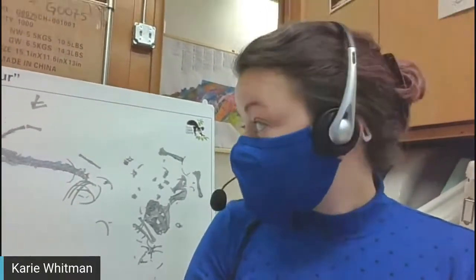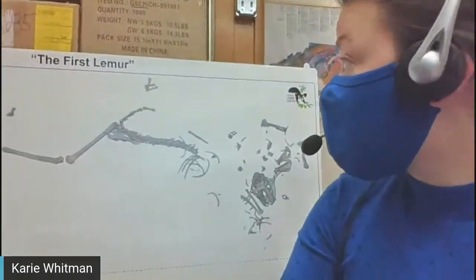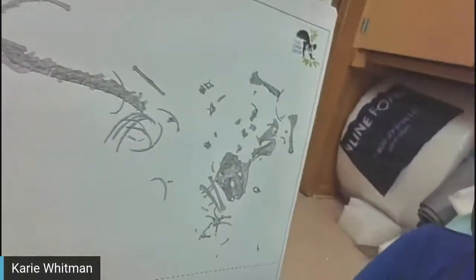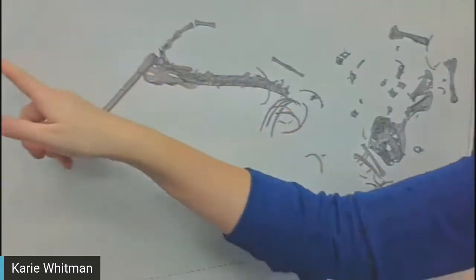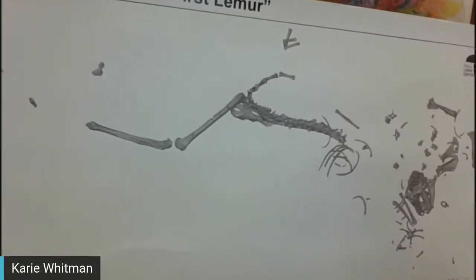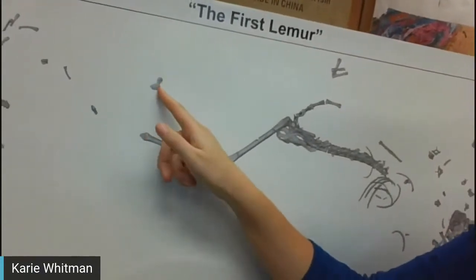I'll answer the question about how long it takes me to prepare a fossil, but talking about how we know what animal a fossil is from, there are a lot of people who study morphology, which means the shape of the bones and all of the characteristics that things like the skull and the teeth have, things like this ankle bone that tell you how the animal moved around. And so we can look at all these bones and say, I think this ankle bone looks like an animal that hops around in trees.